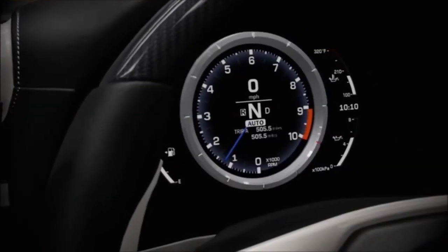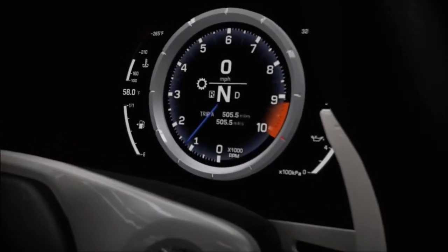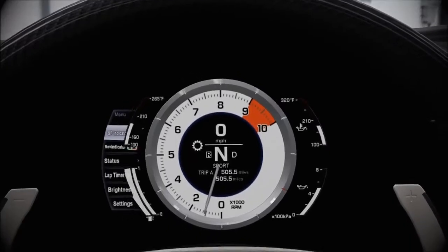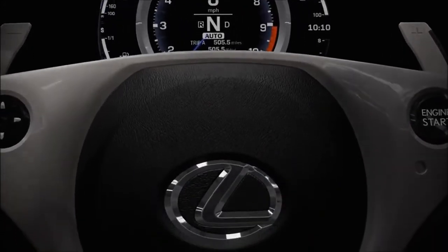The LFA's instrument cluster does away with analog gauges in favor of an LCD-based display. Mounted in a motorized ring, the tachometer's digital reading lets you keep an eye on the RPM in crystal clarity.